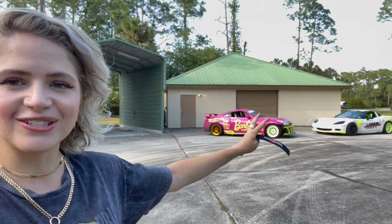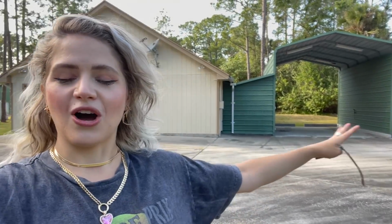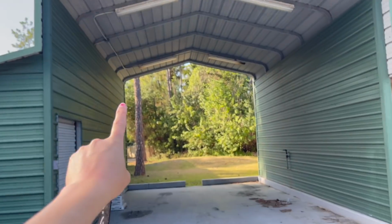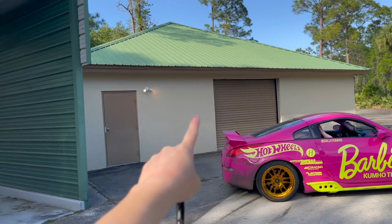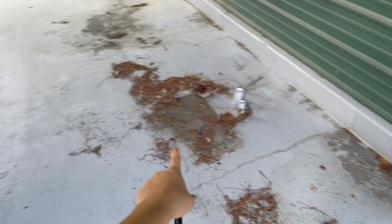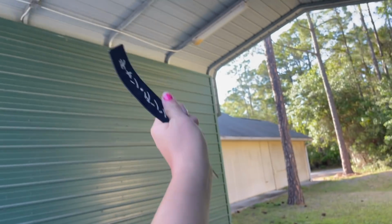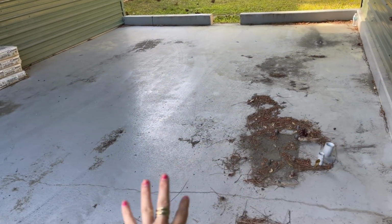But in addition to there being 2 shops in this little corner, there's also a wash bay, which is awesome because this is the main wash bay on the entire property and it's right outside my shop. So you know my cars are gonna be looking fresh all the time. This is the wash bay directly outside of my shop. You can tell there used to be a lift out here, which would be so convenient to be able to pressure wash underneath your car. Oh my God, that would be amazing.